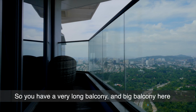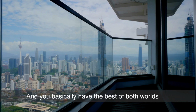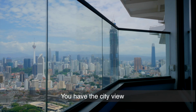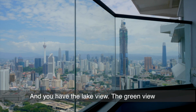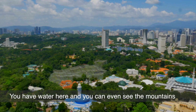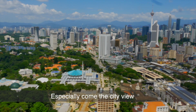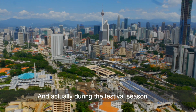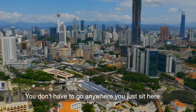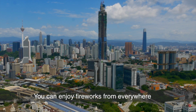So you have a very long balcony and big balcony here, and you basically have the best of both worlds. You have the city view and you have the lake view, the green view. You have water here, and you can even see the mountains. The view will be even more spectacular, especially when it comes to the city view. And actually during the festival season, you don't have to go anywhere. You just sit here. You can enjoy fireworks from everywhere.